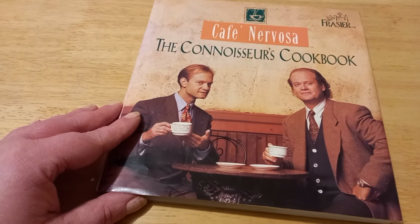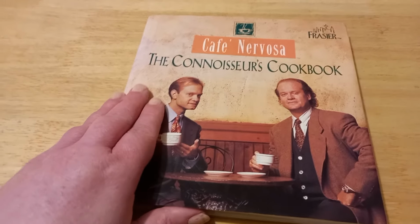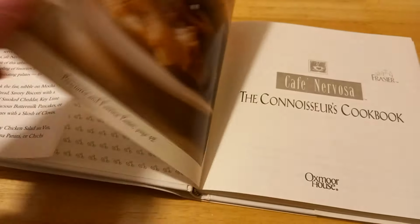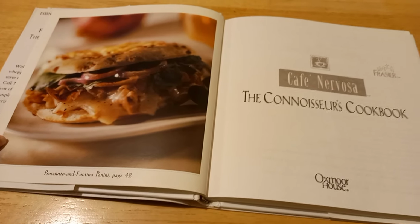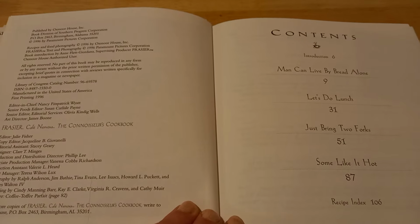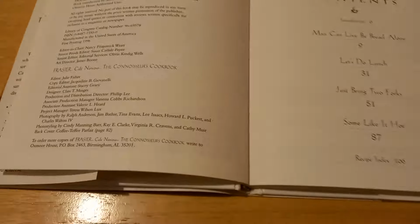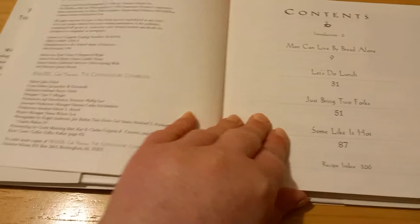It is, of course, a Frasier cookbook, inspired very loosely by Cafe Nervosa. And I have to say the design of it is absolutely beautiful. There are a lot of high quality photos in it. And for information, this was originally published in 1996. Whoever owned this book before me, or previous owners, definitely have looked after it very well. It's in exceptionally good condition.